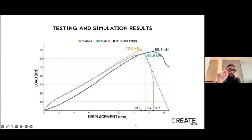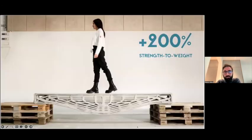But also, this is not inserted in this presentation, we were able to simulate quite accurately the behavior of these beams by a nonlinear finite element model that was developed through Abaqus, where we characterize all of the interactions of the various filaments and various layers between themselves. This is also published material, so if you're curious about that, you can find more information.